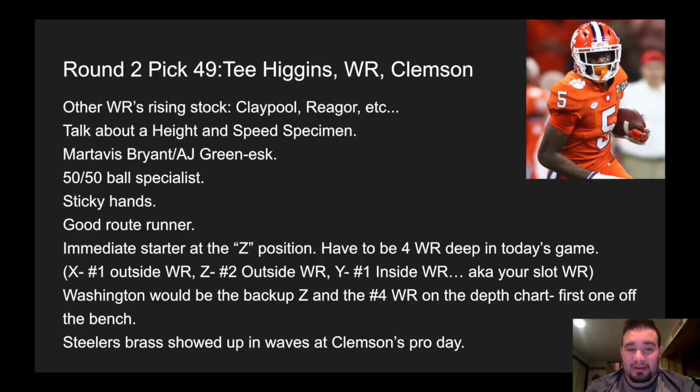So, the reason why we picked him. There's a lot of other receivers whose stock is rising. Guys like Chase Claypool, who is 6'4", 238 pounds, and ran a 4.42 40. Jalen Reagor, who is very similar to a Deebo Samuel this year. There's a lot of receivers whose stock is rising, and Higgins' stock is falling.